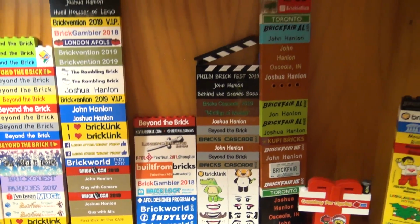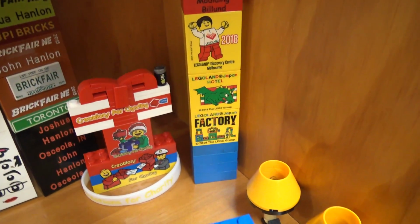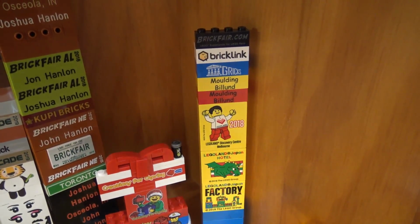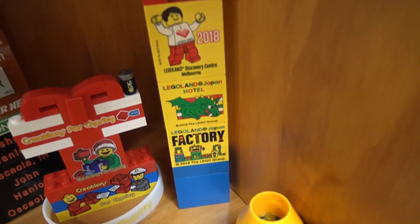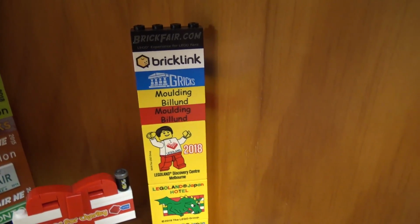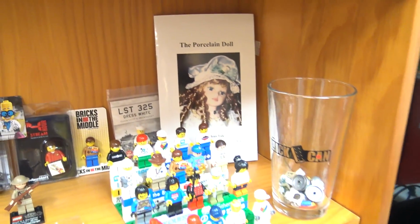I really like the different Creations for Charity bricks down there in the corner as well. Those are special bricks they give out to people involved with Creations for Charity and the 24-hour live streams we've done over the years. You can see some of the Legoland Japan bricks there, the hotel and factory brick. So just all sorts of really cool bricks represented there, and lots of awesome conventions.